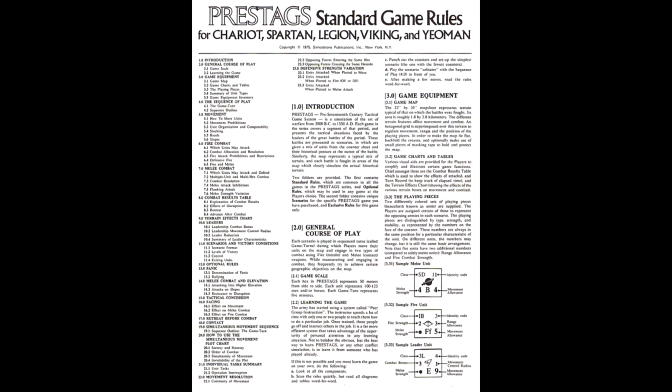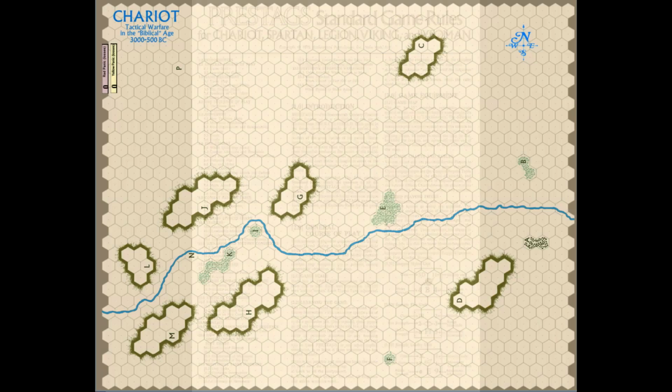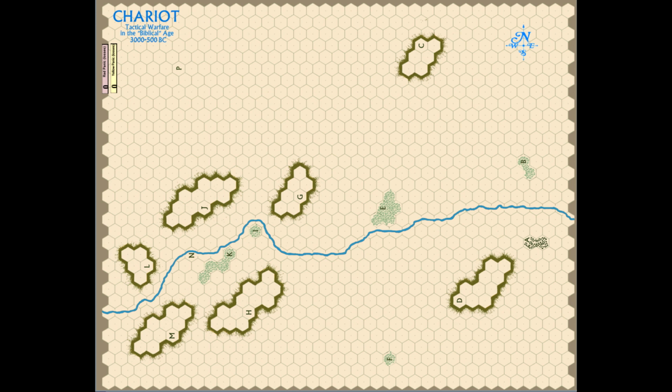Now, when I present this, I'll use the basic rules of PRESTAGS, but then I'll probably bring back some of the rules from Chariot and Armageddon. PRESTAGS doesn't necessarily do the best job of presenting Chariot warfare. So let's go through some of the basics for this one. Now, the rules for these games are fairly simple.